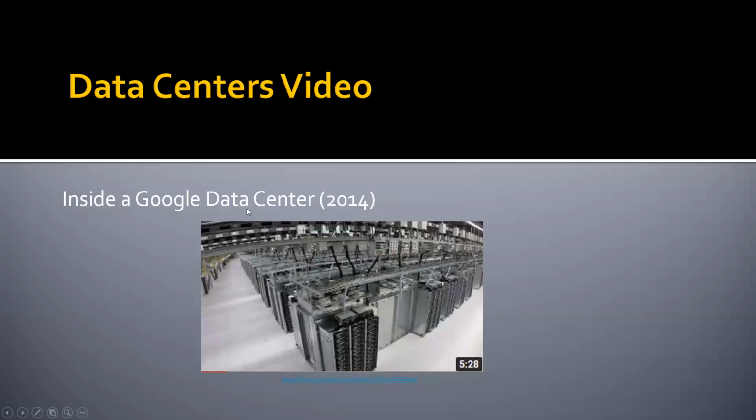That would be the Google data center in 2014. And you can see a lot of machines there, right? So the Google data center, Google, Amazon, they're running these huge data centers so that you can put your business onto the cloud. We call it the cloud. So you can lift your business up onto the cloud so you don't have to have your own big data center. You can just push everything up there.